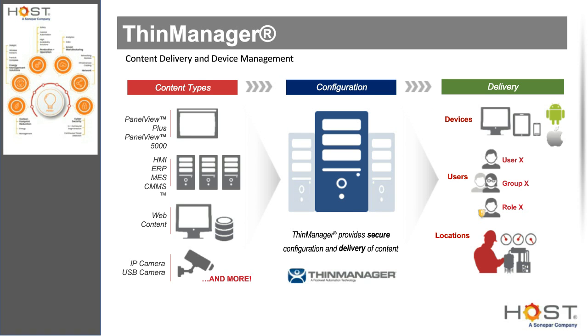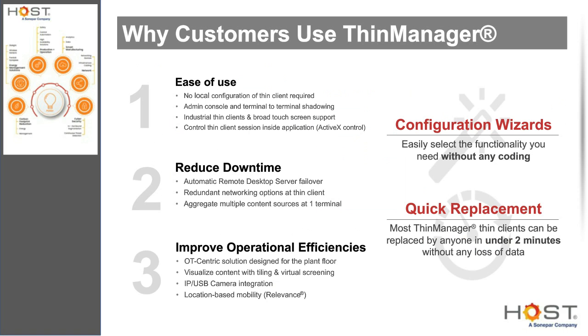So, why do customers use Thin Manager? Firstly, the ease of use. Thin Manager managed devices are managed centrally using the admin console. No configuration is required at the device. This makes terminal replacement extremely simple. In fact, anyone can be trained to perform a terminal replacement.